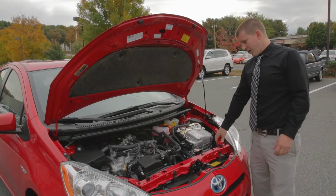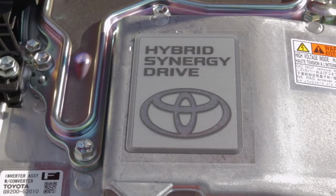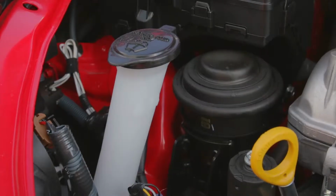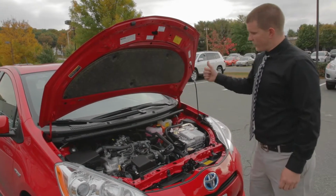This particular model runs on the Hybrid Synergy Drive. So it's got electric and gas. The drive function with the gas engine coincides with the electric. It also has clear-sighted reservoirs, so that you can check all the fluids just by popping the hood and taking a look inside the engine bay.